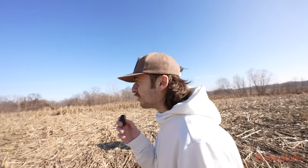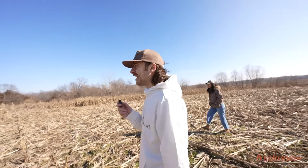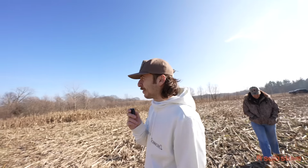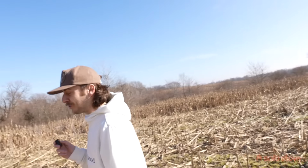Jack, can you see it? I think I see one. I see the G2s and the G3s sticking up from the grass. Big deer guy here. That's a good spot. I'm not cut out for this, folks. I've been going after this all day. I haven't found one. Let's cut this for social right now.